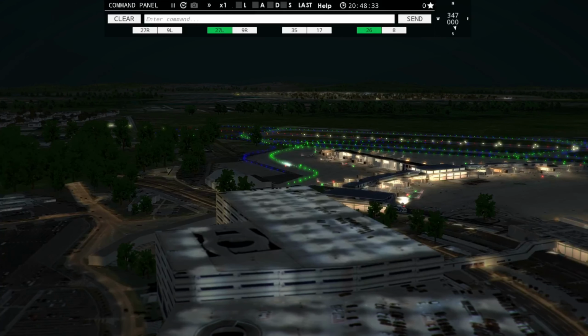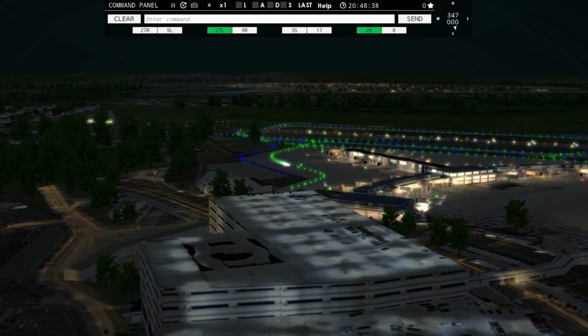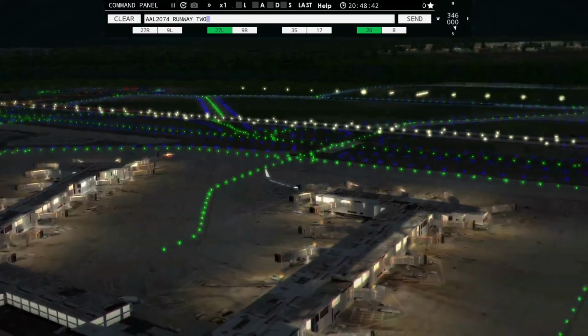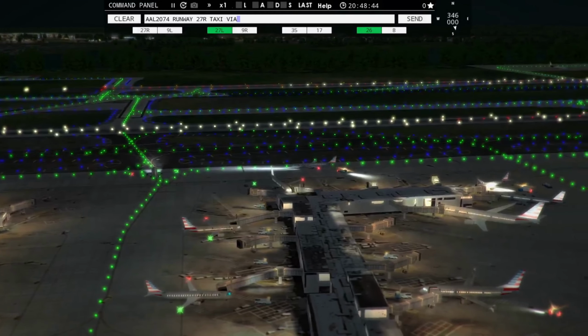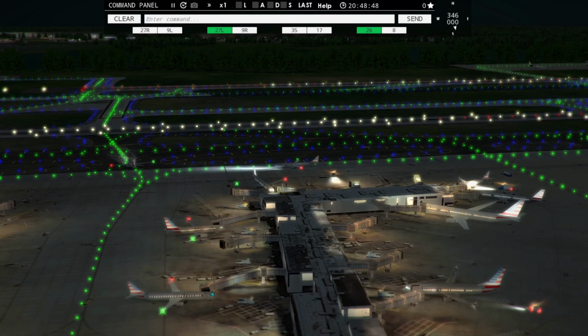American 2074 ready to taxi. So you guys can enjoy an unobstructed view here. American 2074, runway 27 right, taxi via Juliet November Kilo. Runway 27 right taxi via Juliet November Kilo, American 2074.